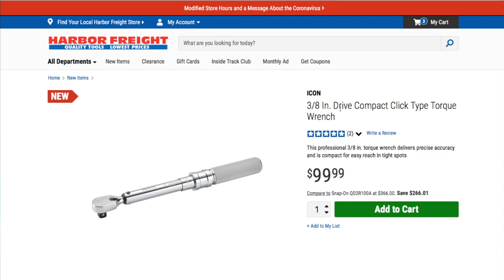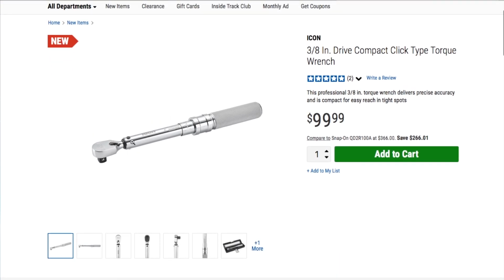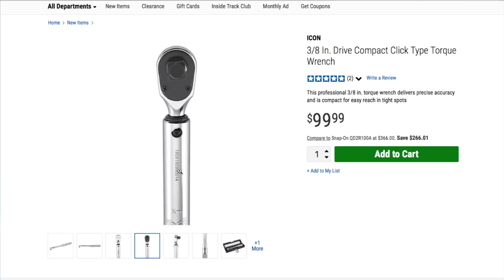This is the 3/8 drive compact torque wrench, $99.99. So pretty much the same thing, but this is non-flex. This is just a click type torque wrench. So really nice. Looks like that's the serial number.